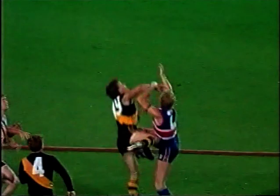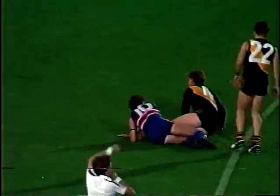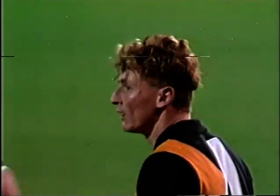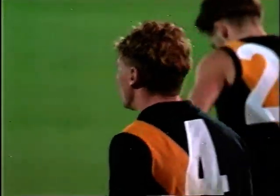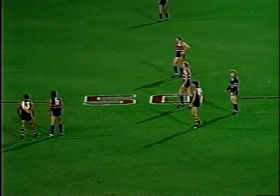And they really need a goal here to give them some sort of impetus at the start of this third term. Chance for Lambert close to the line. Boundary umpire decides that it's been bundled over. So we'll have a throw in about 55, maybe a little closer to 60 metres from the Richmond goal.